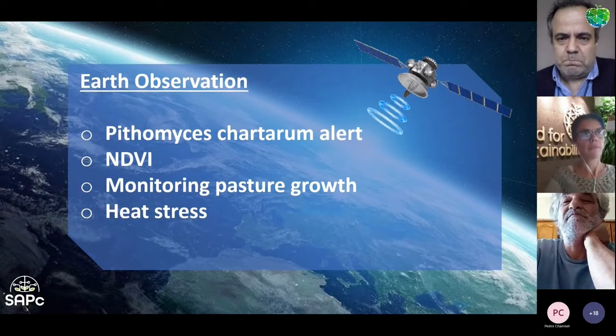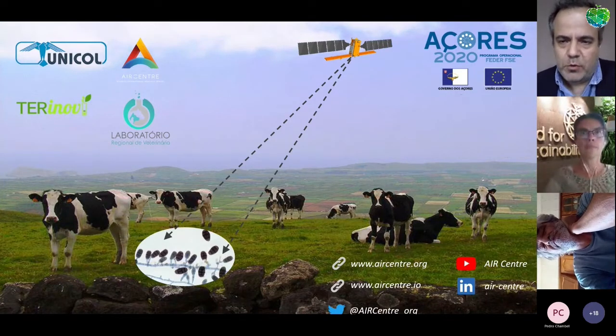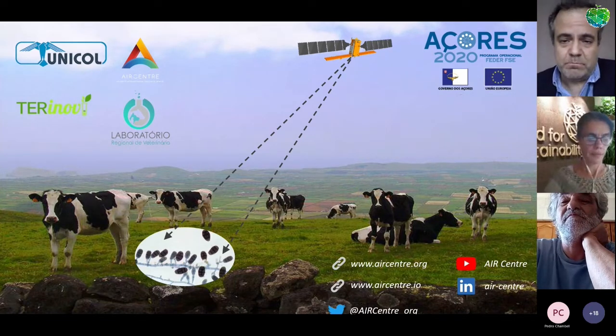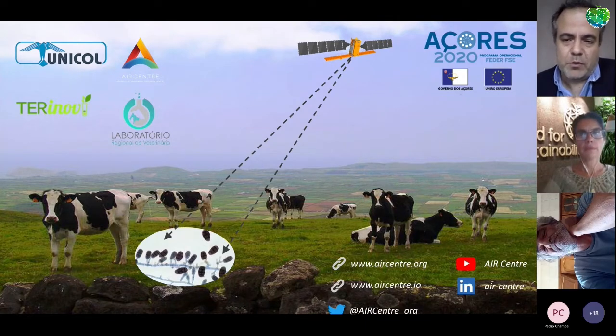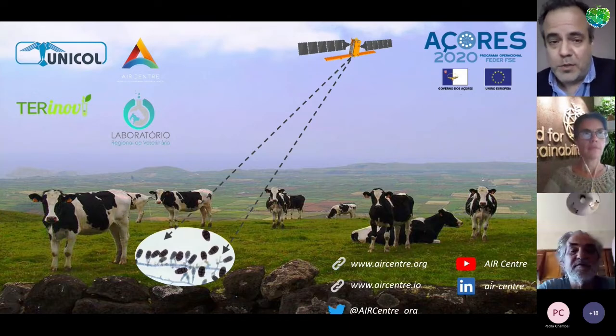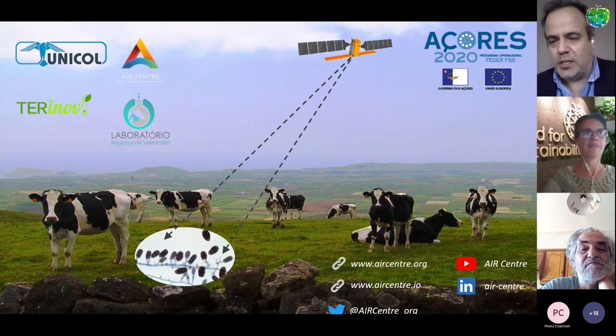So this is it. The project is going on, and will continue within the next year and a half. And as I said, we are starting here in Terceira, and we would like to also implement this in São Miguel. Of course, there are cows also in other islands, but at least these are the two major production islands in which we are addressing this challenge. And I hope that this was interesting.